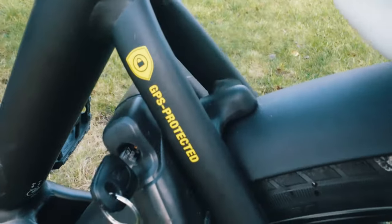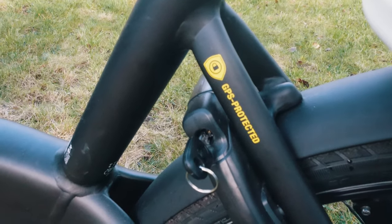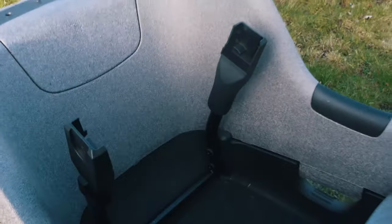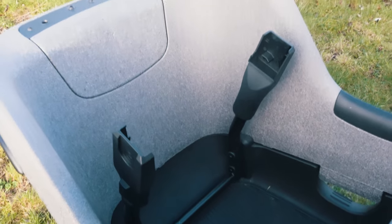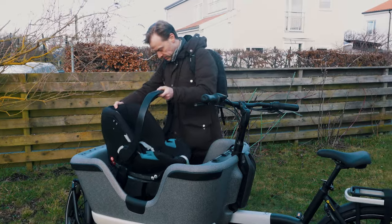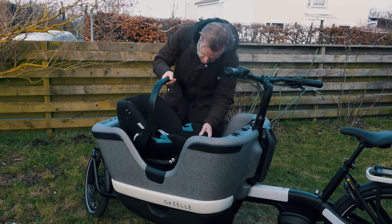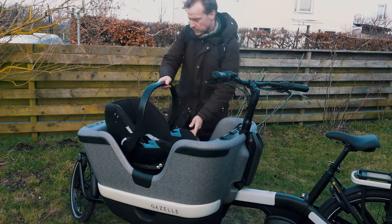The Makki also has GPS protection. I think that's awesome because then you can track your bike in case it gets stolen. And we also have a Makki Cargobike adapter because our youngest child is not one yet. He's always in the Makki Cargobike. So thanks to this adapter we can also bring him in the Makki.